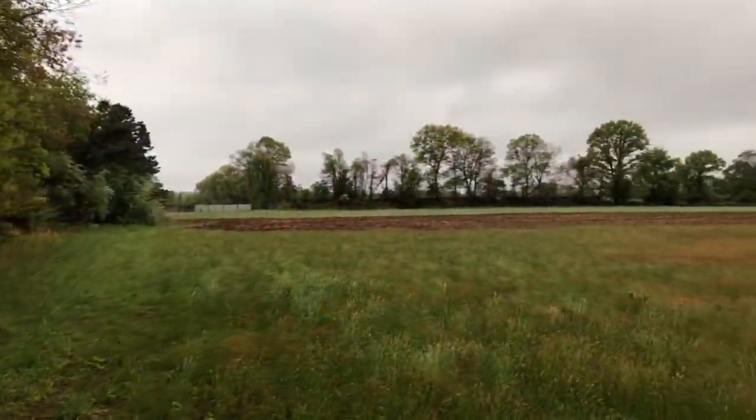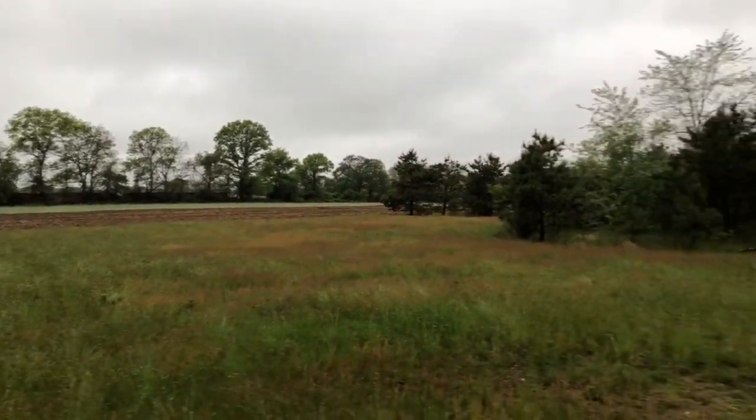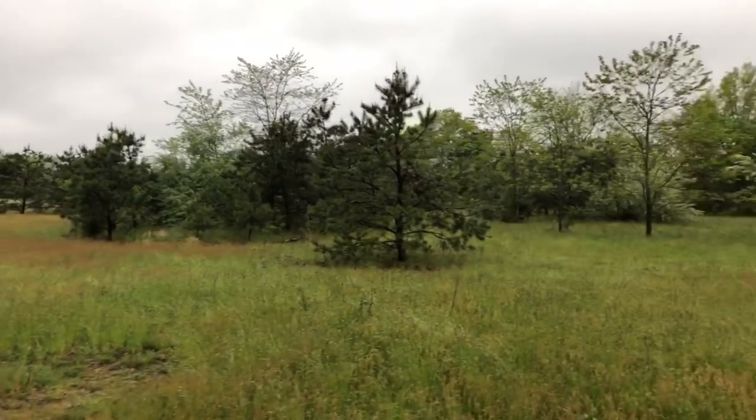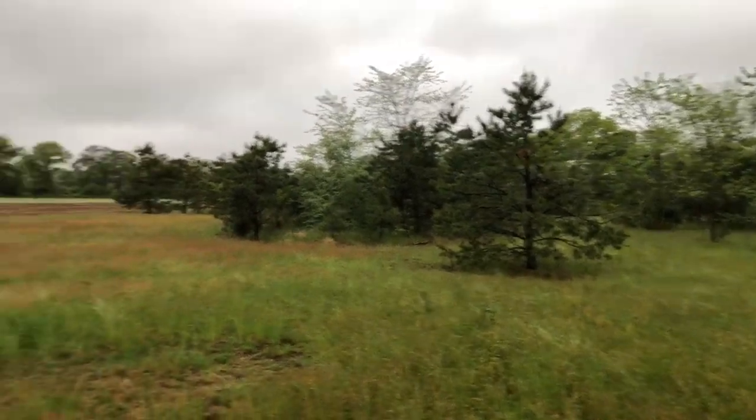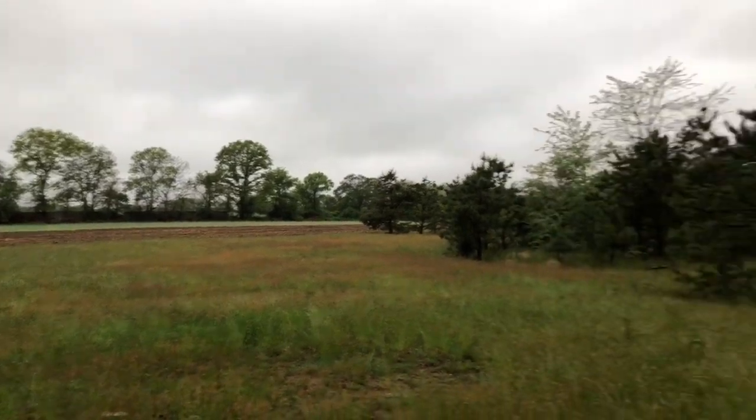Got some open land over here. Family cruising's like a bad influence. I'm not even supposed to be in here. Somebody cleared this. You know what? Maybe I'll have to film my own videos down here.